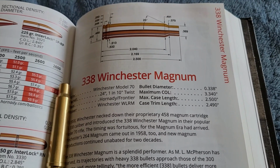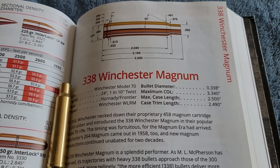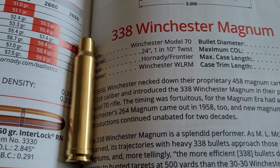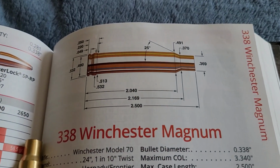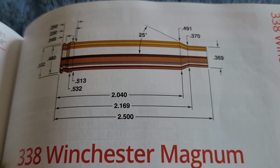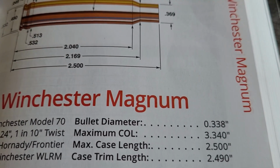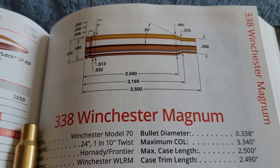The 338 Winchester Magnum was introduced in 1958. The parent case is actually the cartridge we're going to be comparing it to, the 375 H&H Magnum. Now, this cartridge has been shortened compared to the 375 H&H, so it does fit a standard length action. The case length is 2.5 inches, and the cartridge overall length 3.340, so the same as a 30-06.